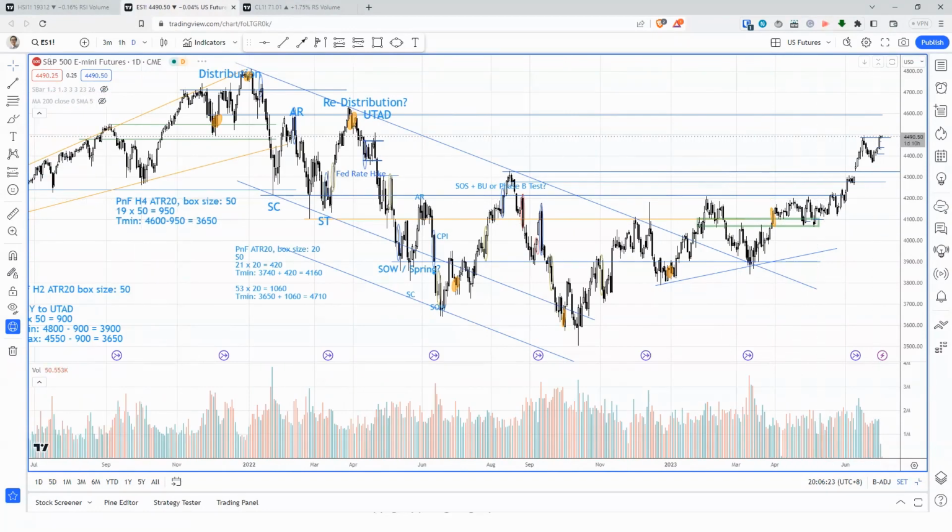Zoom out a little bit here. You can see that here is some support. That's the breakdown. That's the backtest. And also a further backtest. This is actually called an upthrust after distribution, because after the upthrust, a temporary commitment, you actually have a significant sell-off. This is a sign of weakness.